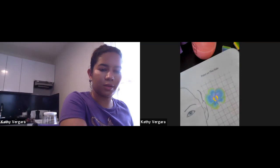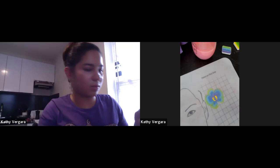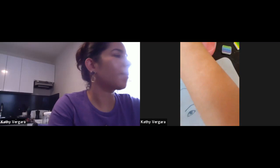This one, maybe I should have chosen a different color because you can't see the petals as well as on the roses. But that's okay. Gilbert thinks this is a great demo. Thank you.